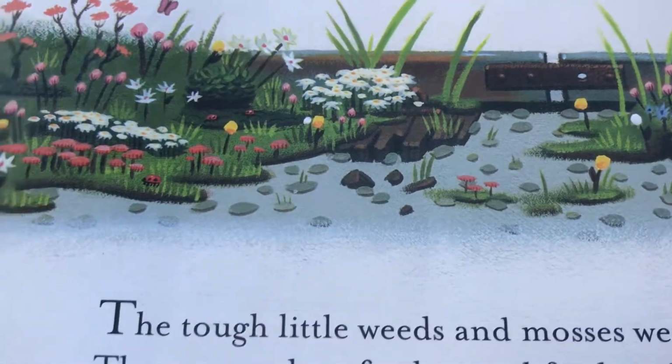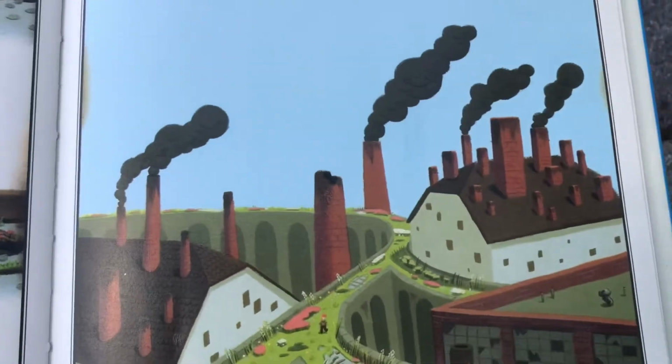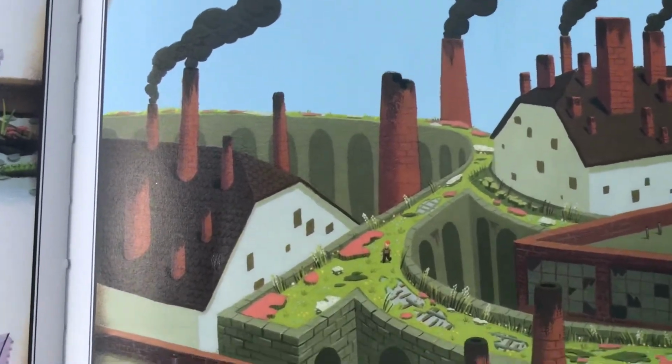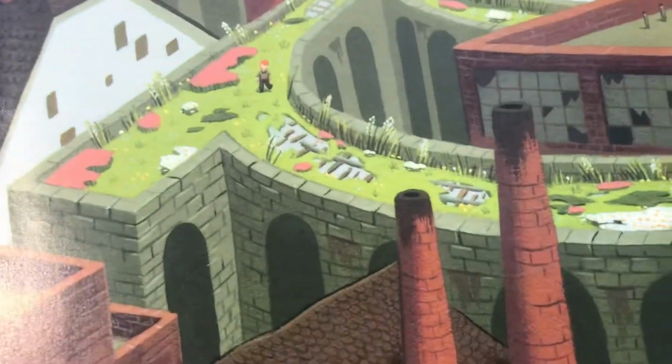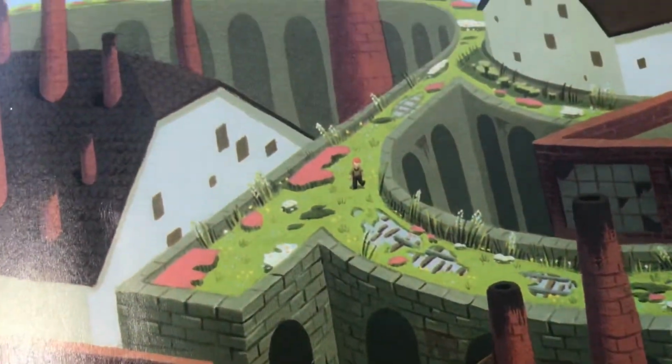They usually come first. Over the next few months, Liam and the Curious Garden explored every corner of the railway. Look at that.